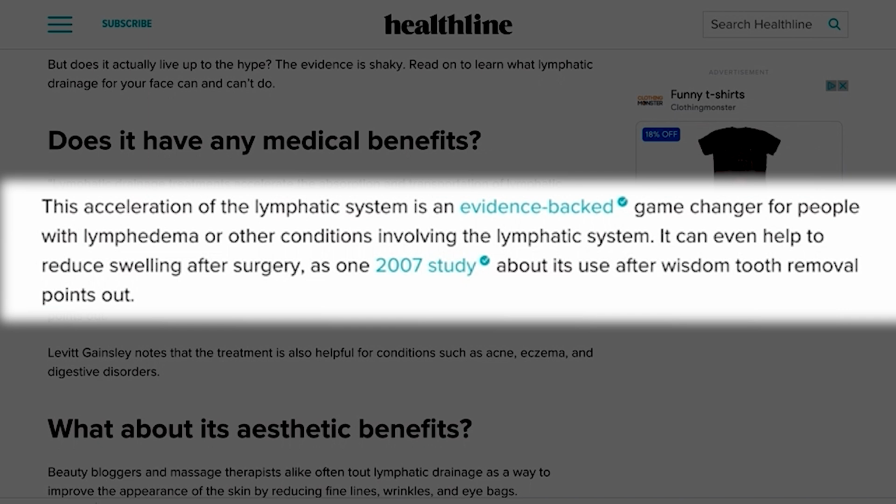It can even help to reduce swelling after surgery, as a 2007 study says. Now here's what I'm really interested in. What about the actual aesthetic benefit? You know, tightening and firming up the skin or acne. Let's see what it says here.